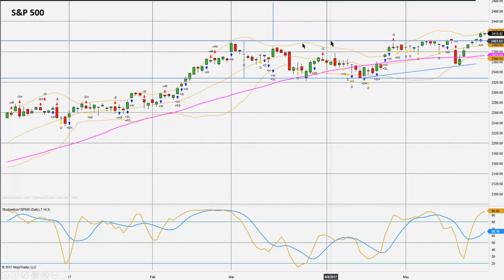Now, based on this box range, which has been intact since that time, I can derive an upside target based on the height of this range, which takes us up to about 2480. And with this week's breakout, that is my next upside target for the S&P 500. I think the market is still looking quite healthy. Every time we get a dip to the downside, like we did during, I believe it was the May 17th session, buyers step right back in, and that's a very healthy sign.